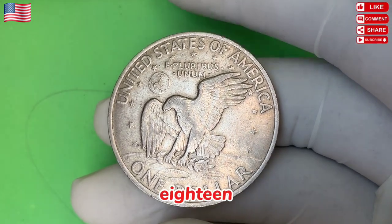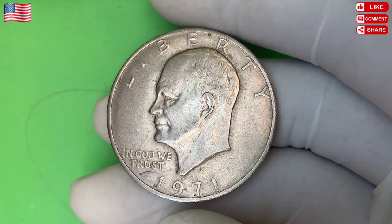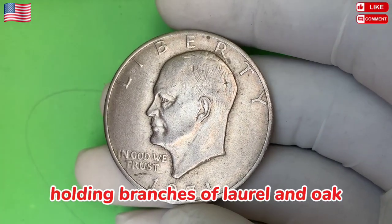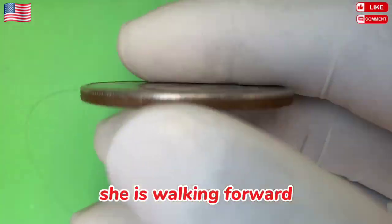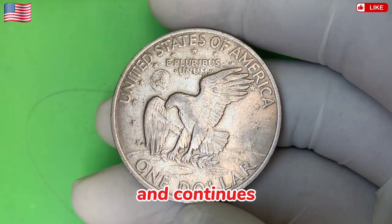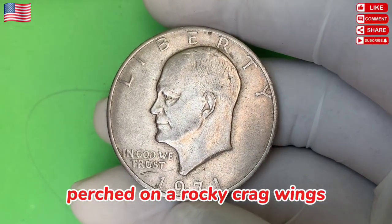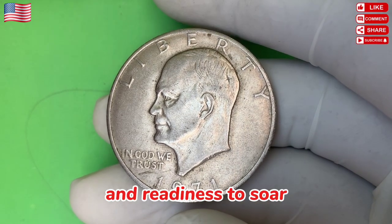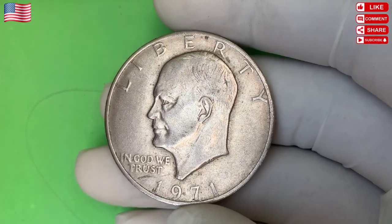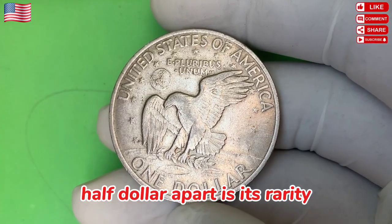The design of the 1918 half-dollar is nothing short of breathtaking. On the obverse we see the stunning figure of Lady Liberty walking gracefully toward the rising sun, draped in the American flag, holding branches of laurel and oak symbolizing civil and military glory. She is walking forward with confidence, strength and freedom, a vision that inspired Americans during tough times and continues to inspire collectors even today. On the reverse we see the majestic bald eagle perched on a rocky crag, wings partially spread, standing with authority and readiness to soar. It is one of the most powerful images ever engraved on a United States coin, and it represents courage, freedom and resilience.